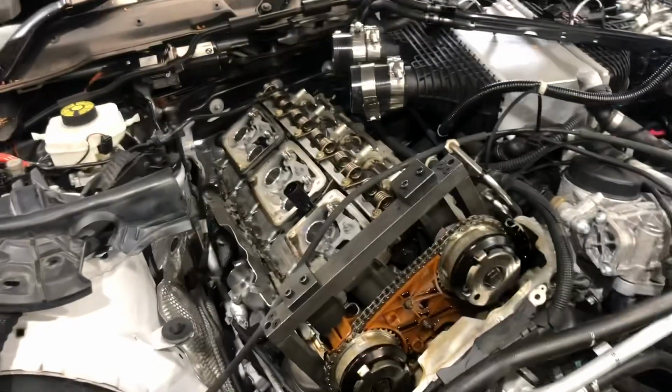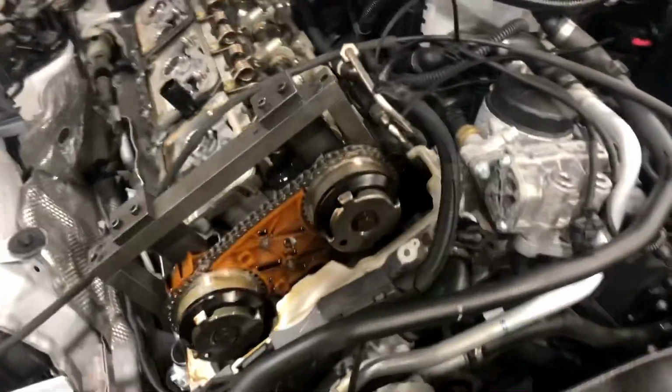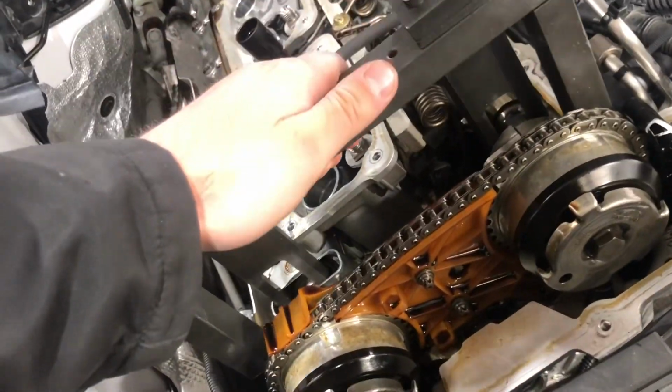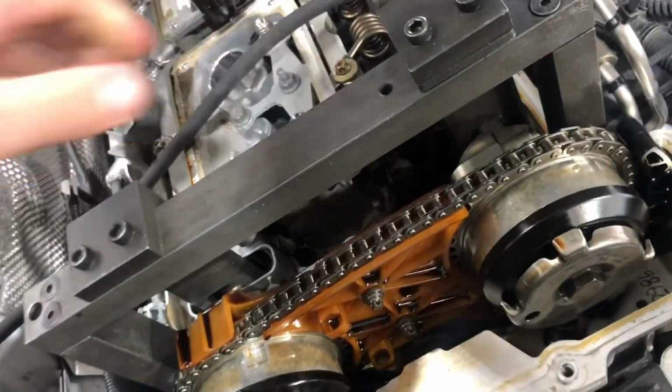So as if by magic, Ben's stripped it all down so we can get all the timing tools on. So the crank's locked off at the minute. This is what we use to lock the two cams together. So basically what should happen is you should be able to slot it in those slots there on the cams, and it should sit flush on the head.